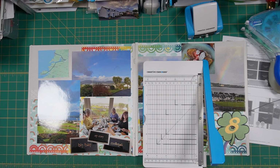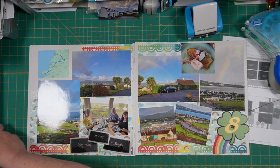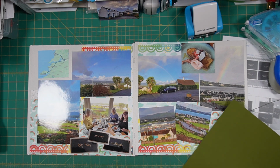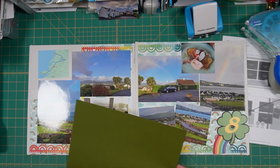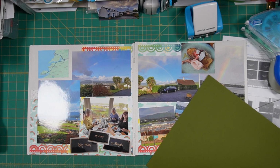I think I'm going to go for something else because a solid, I feel like, works better for that. So let me see. What color should we go with? Maybe one of the greens. Okay, hold on. I'm thinking of meadow because it matches some of the green, but not enough. I want the greens still to pop, so I think this will work.